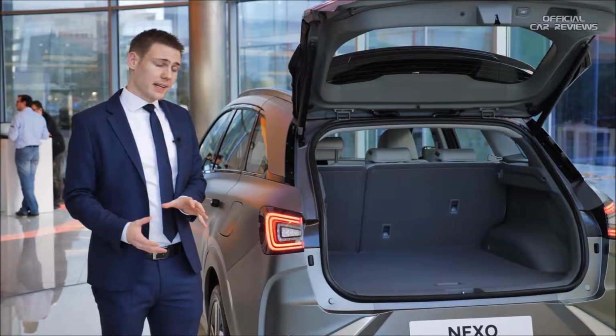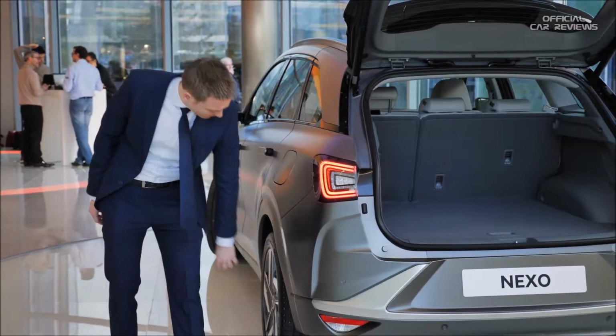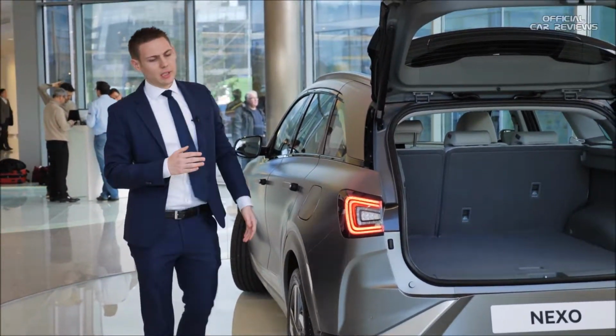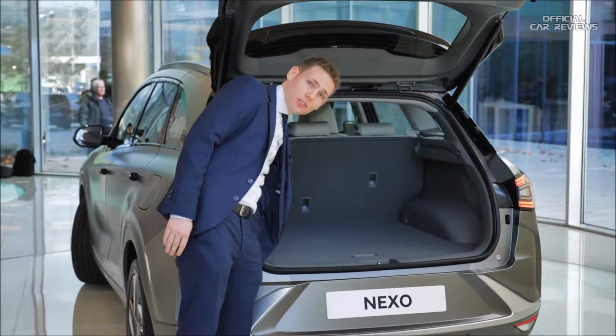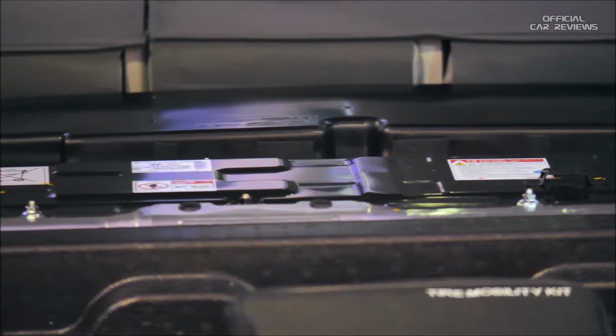Where those tanks are exactly are right here along the side. There's one tank here behind the rear wheel, and then there's two more underneath the rear bench. In terms of where the battery sits, it's also directly here behind. So you have a 40 kilowatt battery, which also has 1.56 kilowatt hours.